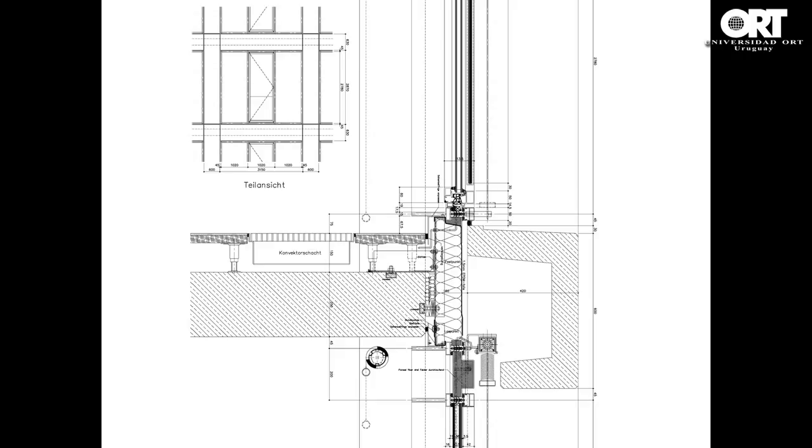It's a straightforward stick system, which is a kind of curtain wall type, and you've got the concrete. What you see on the outside is not made on site; it's precast in a factory.